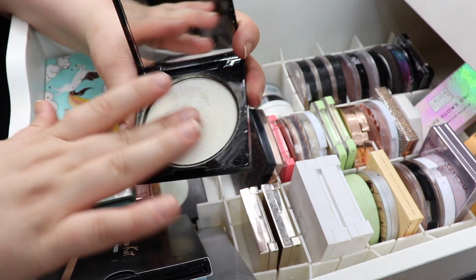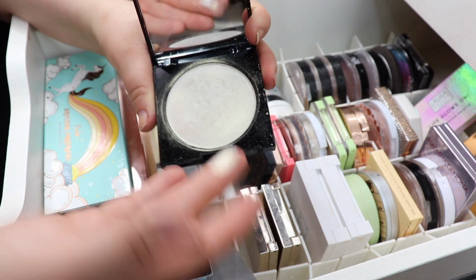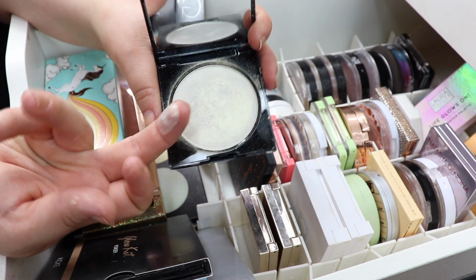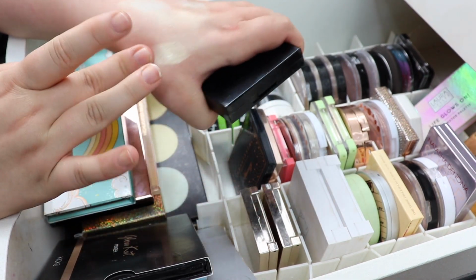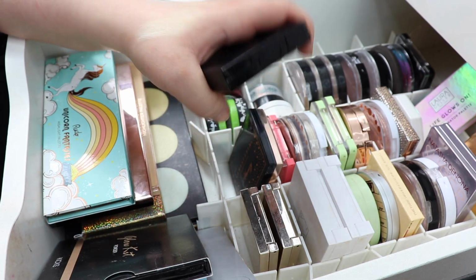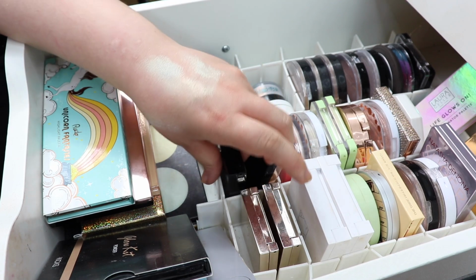This is actually pretty neat. It's sort of like this stiffer formula. It's not really a chalet, but it's still like a stiffer formula. And it is a very pretty glow, actually. I don't know if I've used it on camera, but yeah.